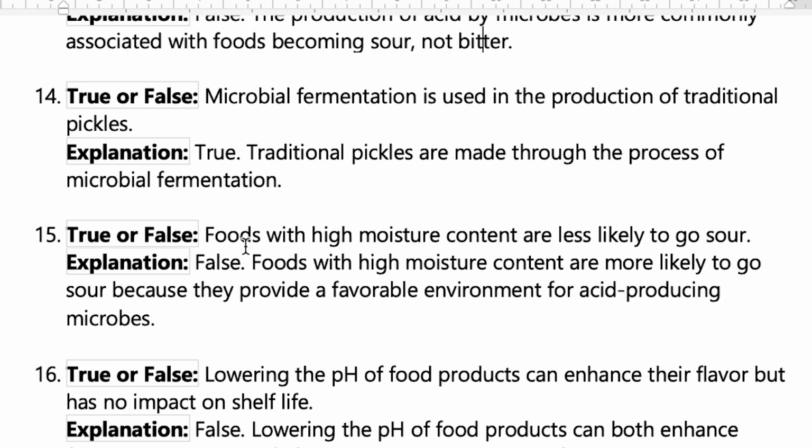Number 15, foods with high moisture content are likely to go sour. Here the answer is false. Food with high moisture content are less likely to go sour because they provide a favorable environment for acid producing microbes. So it is more likely, not less likely.